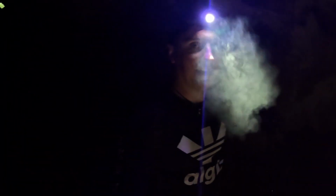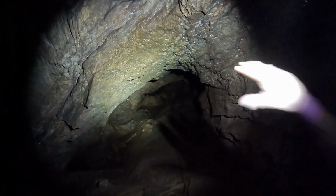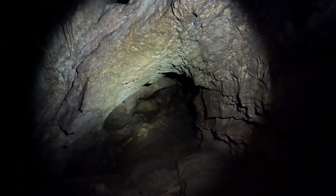Mr. Pilgrim didn't have the guts to do it, did you? What's that? I was saying to my audience that he didn't have the guts to come down here. No, it's too slippery for me. Too slippery for him. And yeah, I'll show my torch here, look. So yeah, it goes all the way down there, and that's where the chambers are. And I have done it.